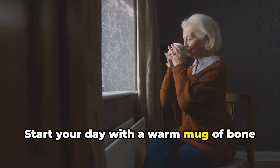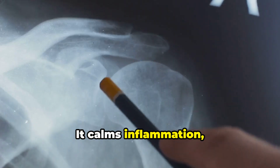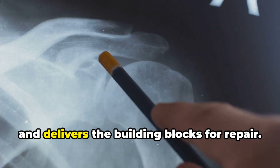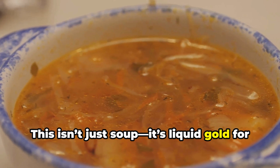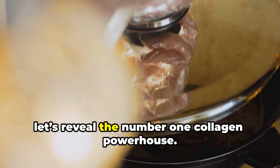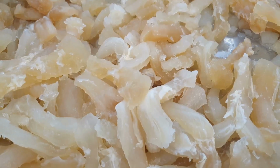Start your day with a warm mug of bone broth for soothing, concentrated joint support. It calms inflammation, lubricates tissues, and delivers the building blocks for repair. This isn't just soup, it's liquid gold for your joints. Now let's reveal the number 1 collagen powerhouse. Get ready for a game changer.